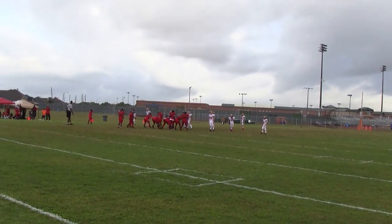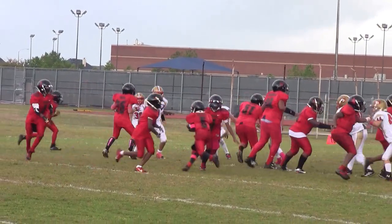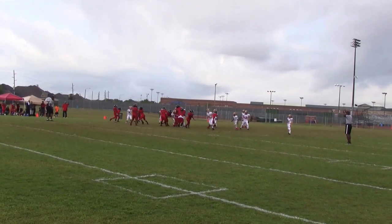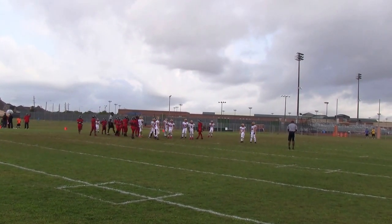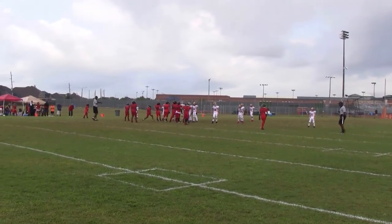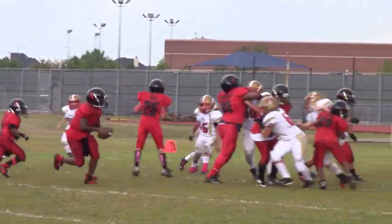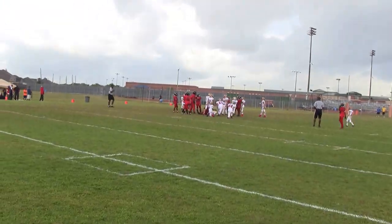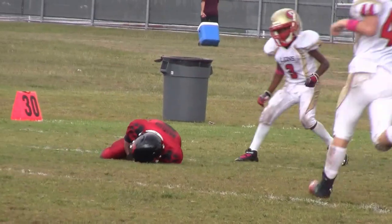That's a first down. First and 10 on the Lion 45. Bulldogs are going no huddle. Second down. Yeah, second and about 10 on the Bulldog 45. Third down. No huddles. Third and about 10 on about the Bulldog 45. I'm sorry, Lion 45. Get him, get him, get him!